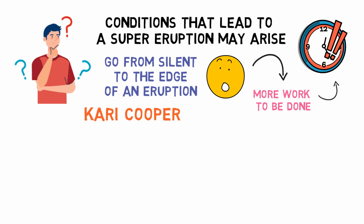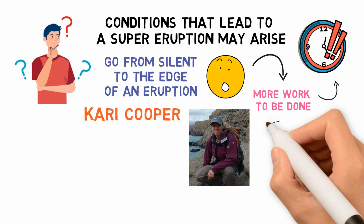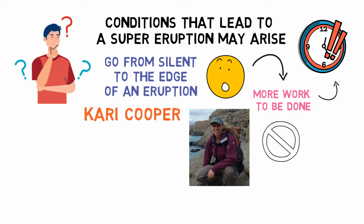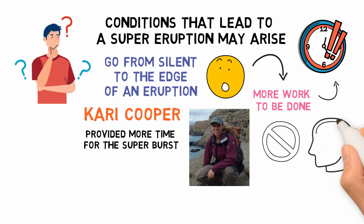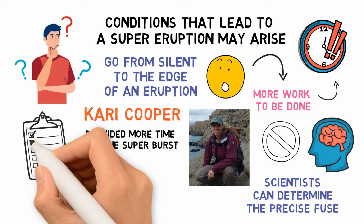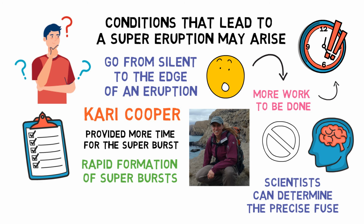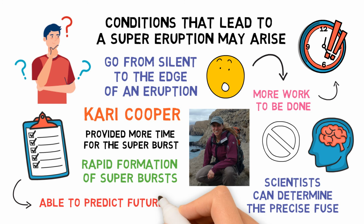Kari Cooper, a geochemist at the University of California, Davis, who was not involved in the study, said that Shamloo's research provided more insight into the timeframe of supereruptions, although she still does not believe that scientists can determine the precise fuse of Yellowstone's last eruption. Geologists must now figure out what factors have caused the rapid formation of supereruptions. As the research progresses, scientists hope to be able to predict future supereruptions.